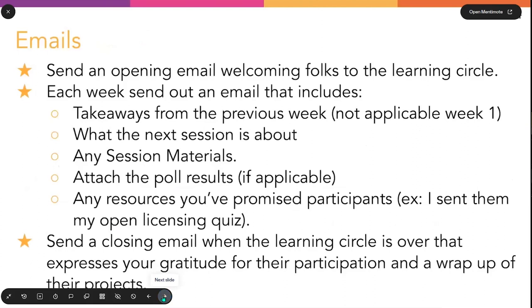And then I recommend sending emails every week, starting with an opening email that welcomes folks to the learning circle and provides them with all the resources they need to get started for week 1. And then each week I send out an email that included takeaways from the previous week. Again, that wasn't applicable for week 1. What the session was about, any session materials, and then I attach the Menti results. If you're using different polling software, and that's an option, you could do that. And then any resources that you promise participants. So I sent them my open licensing quiz 1 week.